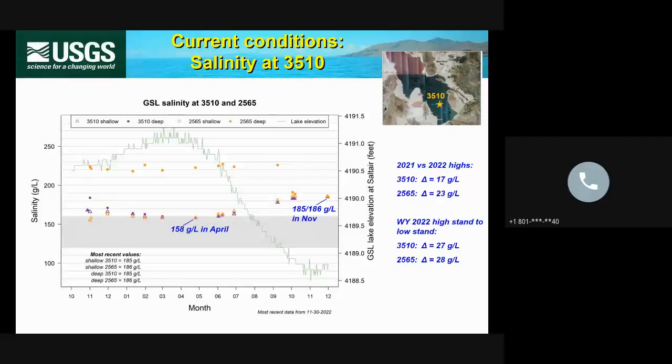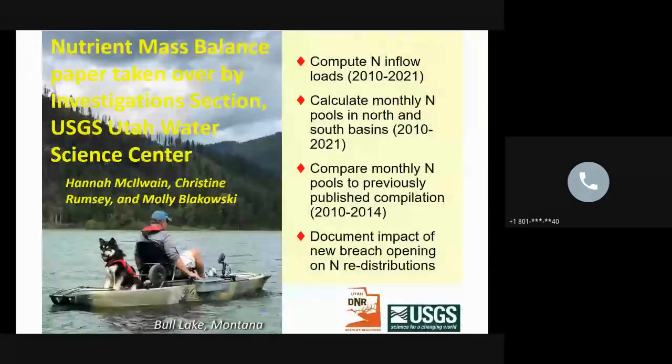In the spring, when we saw the spring runoff, we observed the salinity drop in April, on the flow of 158. If we compare that to our highest reading now, that's a change of about 27 to 28 grams per liter. And just to give you a sense of how much fluctuation in salinity we observed last year in response to the level change. And I think that's it.